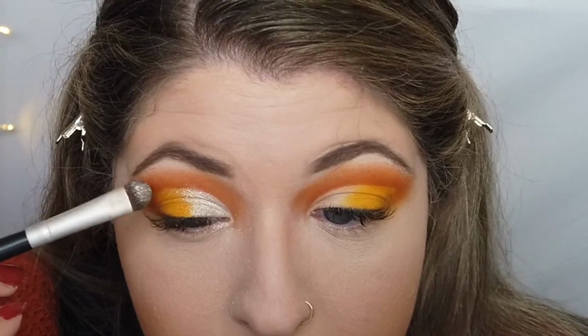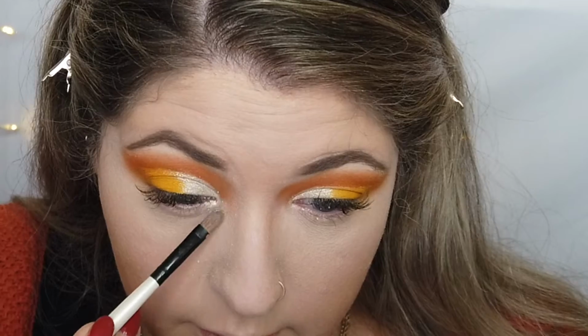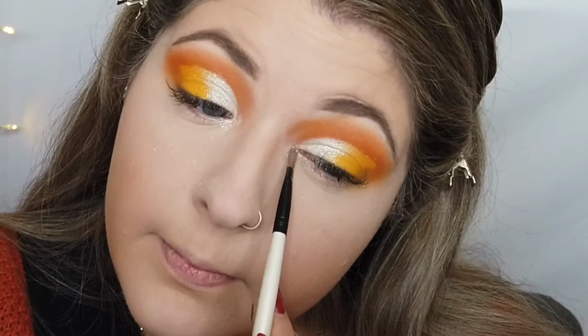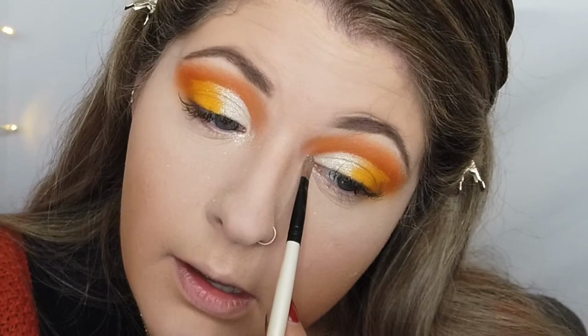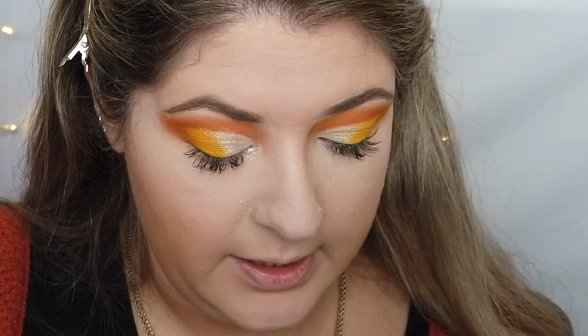That's so fun. Can't decide if I want to use this shade for my inner corner or not. I feel like this shade might be too intense for an inner corner. But you know, let's just do it anyway. Why not? It's a little intense, but it's fun. So I'm going to go back into the yellow shade, and I'm going to mix the two again.